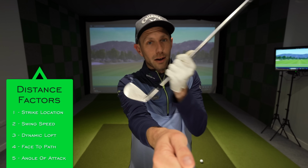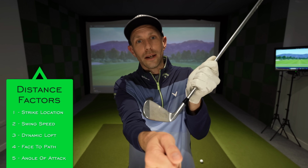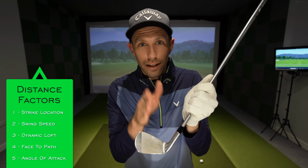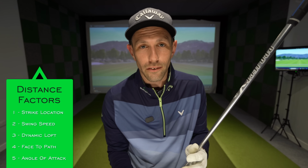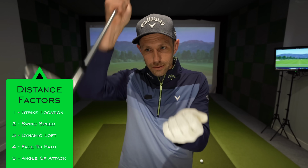So are you out to in with an open face? Are you in to square to in with a nice square face? Those kinds of relationships will have an effect on how far that golf ball goes. And number five, angle of attack, whether you're hitting down or hitting up on that golf ball.